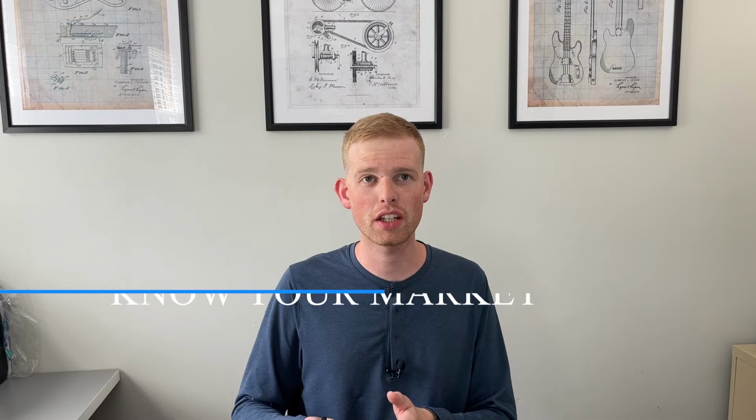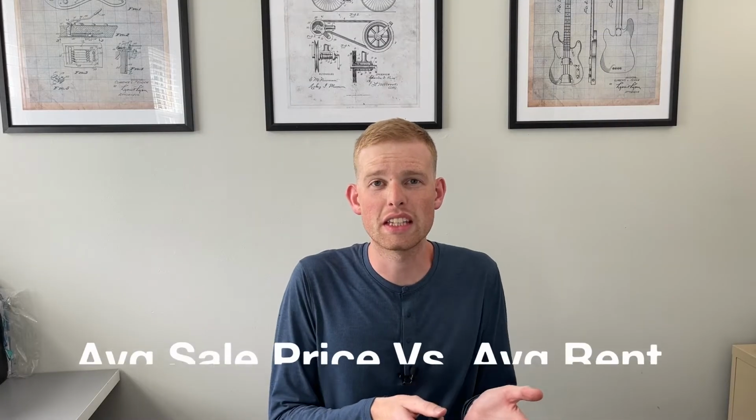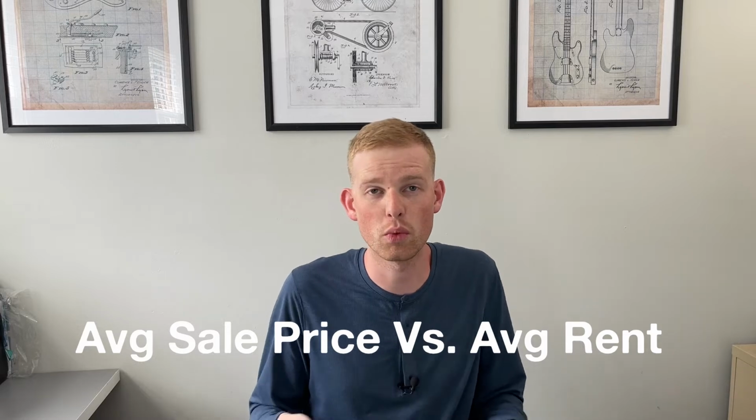Invest with a purpose. Before you invest anywhere, you have to know your market and do some market research. Research even as far down as different neighborhoods and streets, because here in Cincinnati, from block to block, it can be completely different. Start by learning what the average sale price is, and then compare that to what the average rent amount or market rent would be.